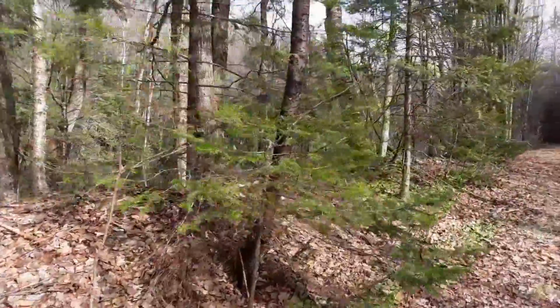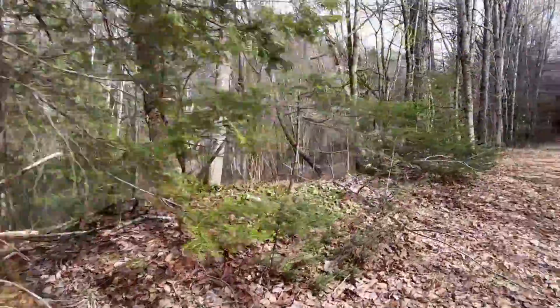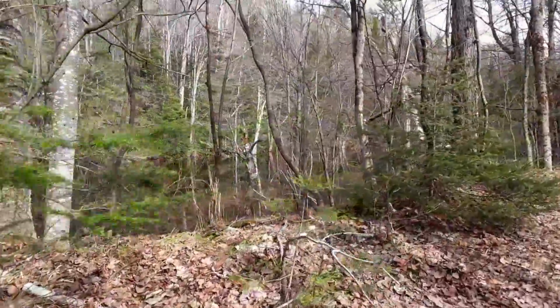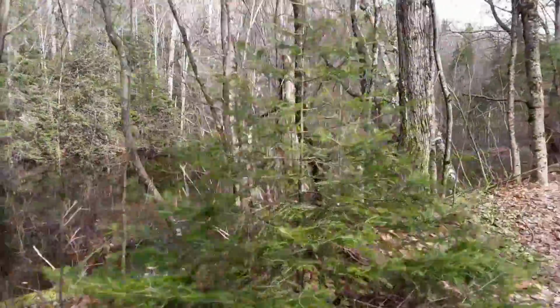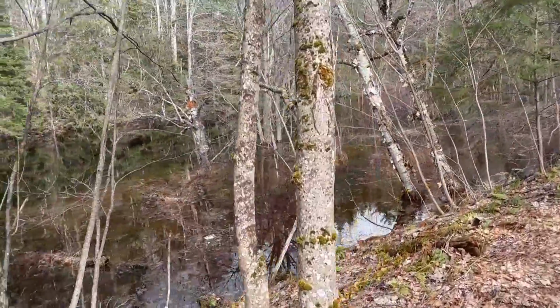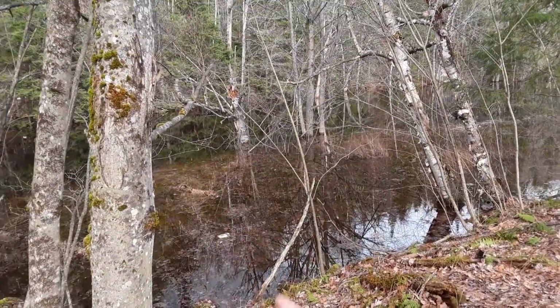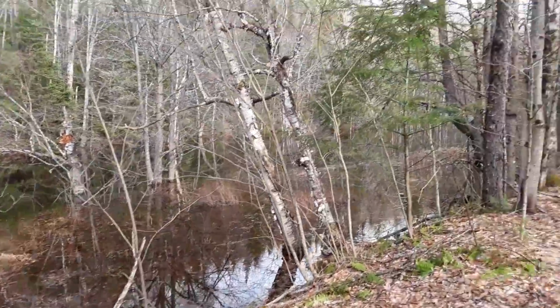Very rarely is that filled up. I'm thinking the ground is still frozen and that's why that filled up. Usually that's more of a marshland. I know in the summertime there's a whole bunch of cattails and stuff. Like you see all this plant growth, that's never water. There's just a little bit of water usually in the back.